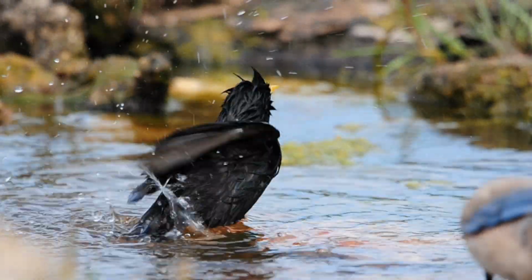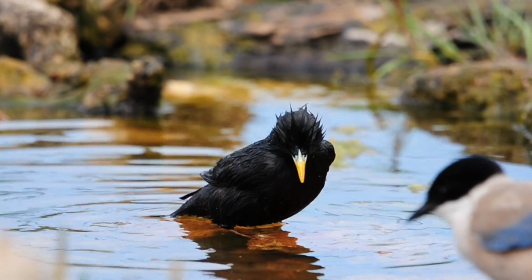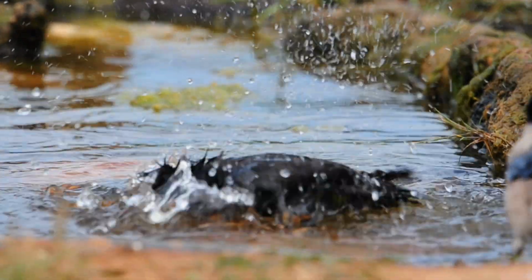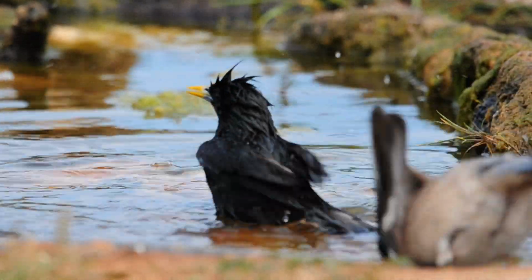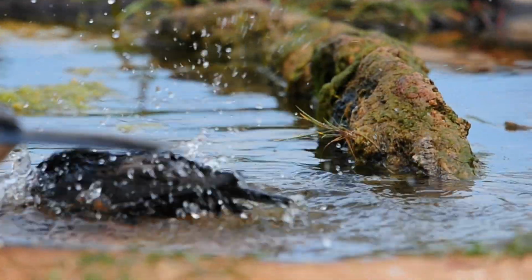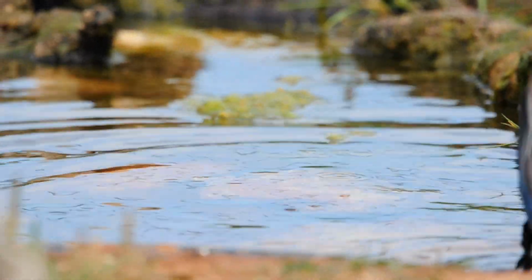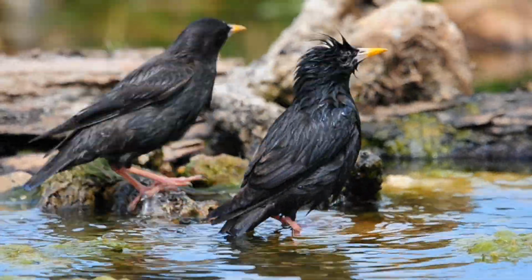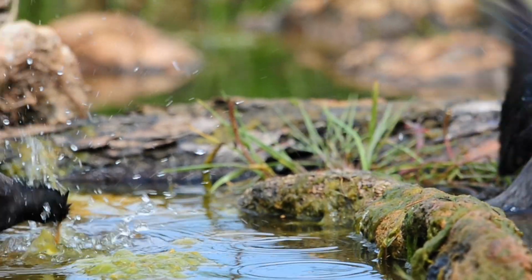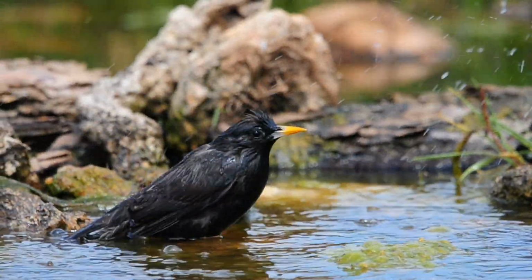Another starling has come in for a bath now as well, and a drink. It's so nice to watch when they're having a bath. It's beautiful, their actions. Not just the starlings, but all of them. Oh, 3 or 4 starlings have turned up now. There's 2 together here on the pond, having a bath. There's another 2 just to the side. Look at that, both having a bath. Great.